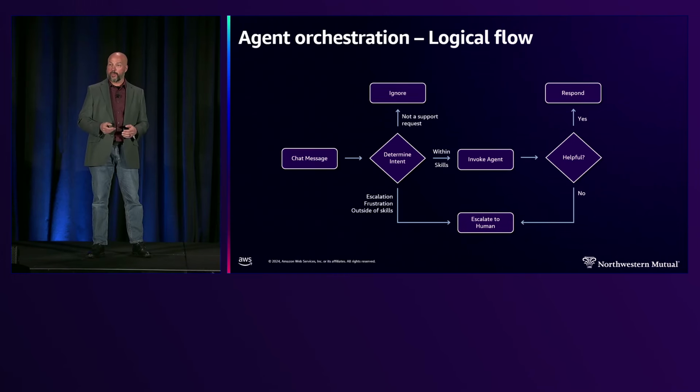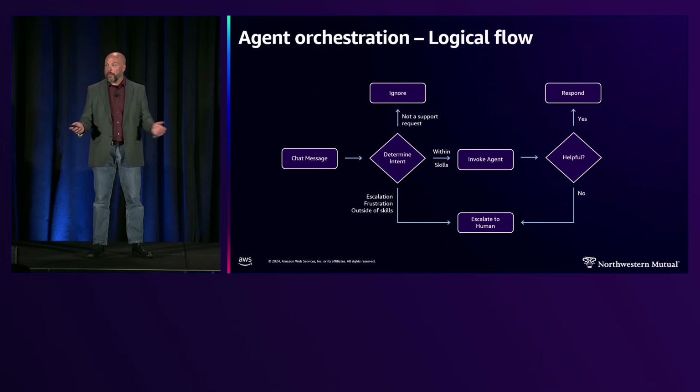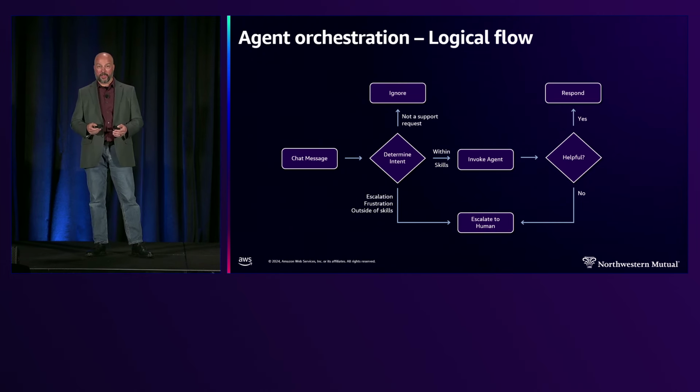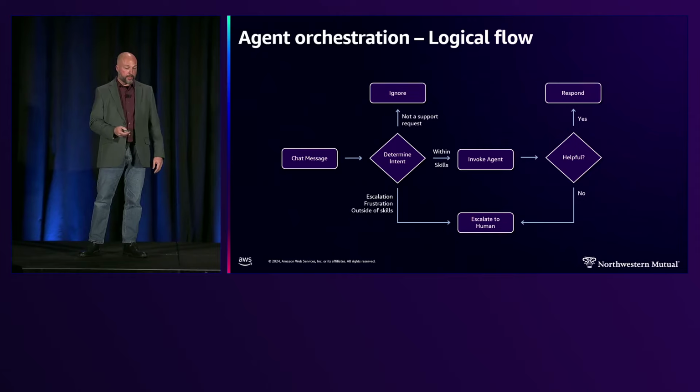If the request is within the skill set of the bot, then we have to figure out which agent to use and then invoke that agent. But we're not done yet. LLMs can get super chatty. They try to be really helpful. Sometimes they're a little bit too helpful, and provide a response that is either not good or it hallucinates. So we analyze the response from the agent, make sure it is helpful, then we send it back to the user. If it isn't, then we escalate to a human.